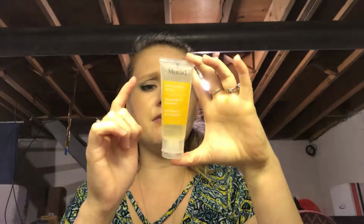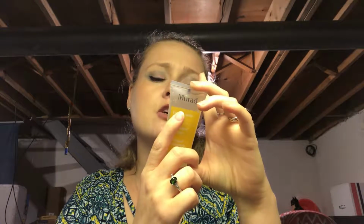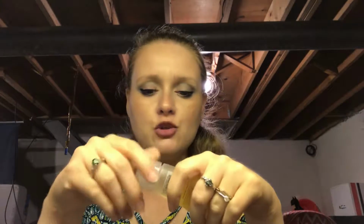Item number 3 is a facial product, and this is, hoping I'm saying this right, Murad. This is what this looks like. This is definitely a travel size version. This is the Essential Sea Cleanser. It is Environmental Shield, so use AM and PM, massage over, dampen face and neck, rinse and pat dry. As you can tell, I haven't used it yet.